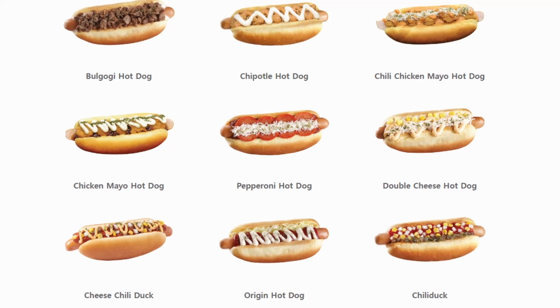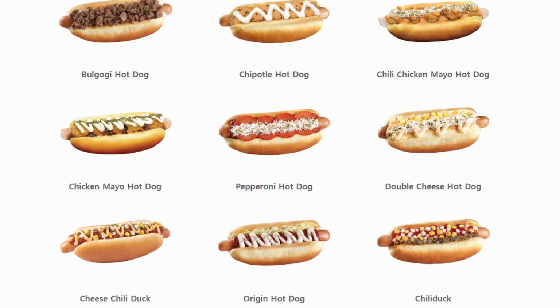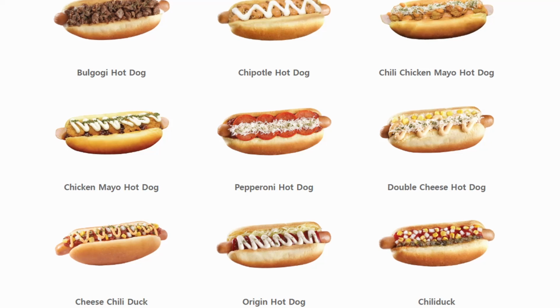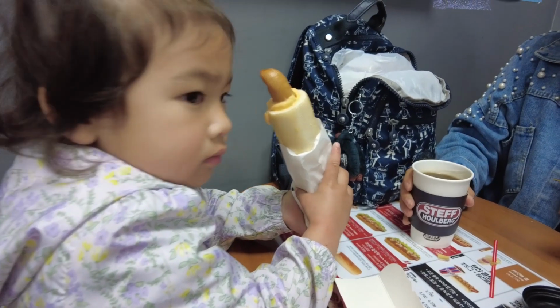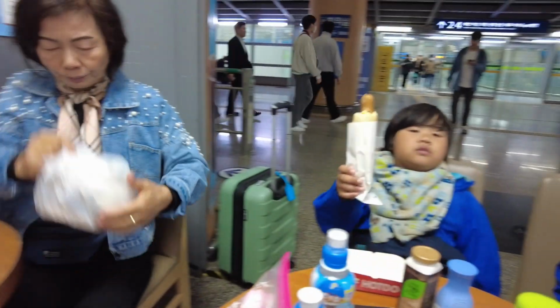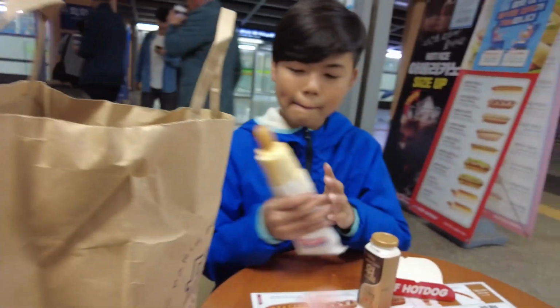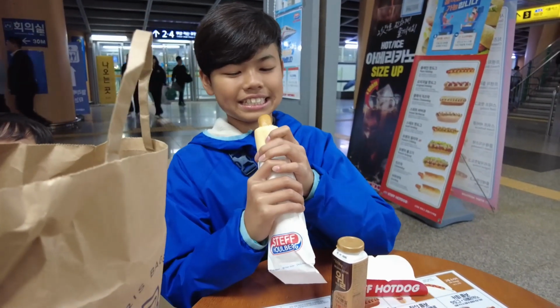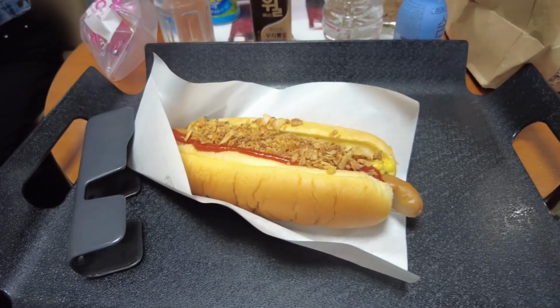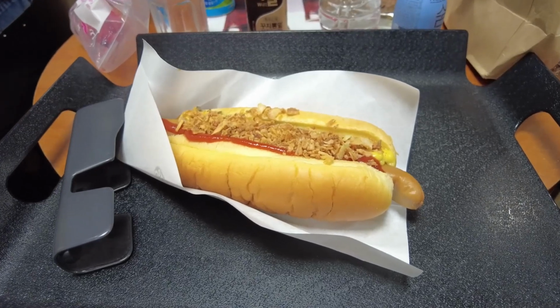Well, because it's the first time eating here, I decided to go with the original Steff Hotdog, and we got the cheddar cheese dogs for the kids. Yeah, this is a perfect hot dog for kids because the bun wraps around the whole sausage, so it's not as messy. And here's my Steff dog. This is the original Steff dog.